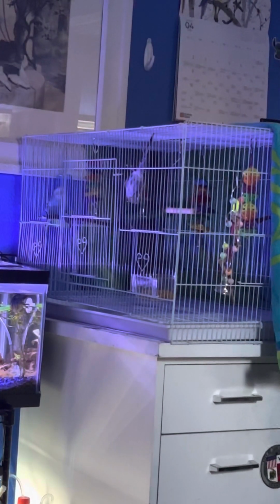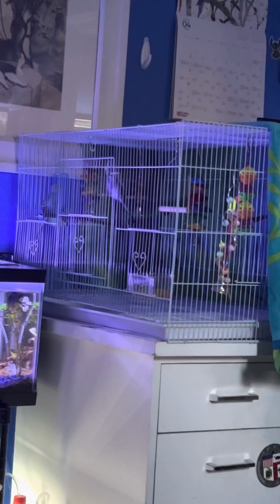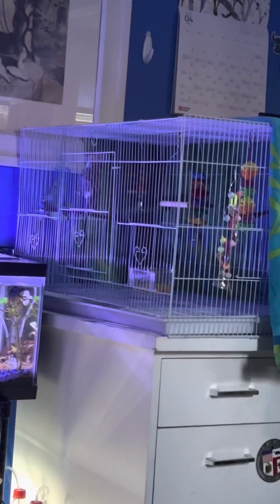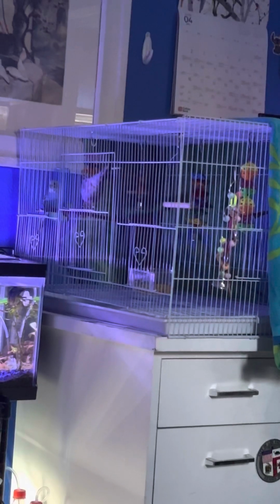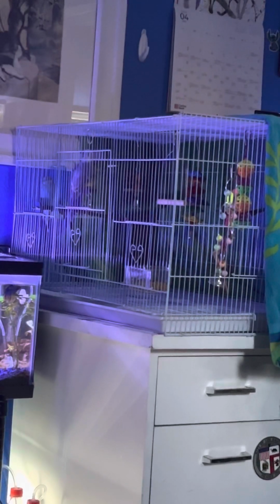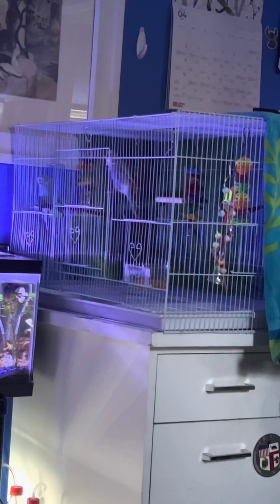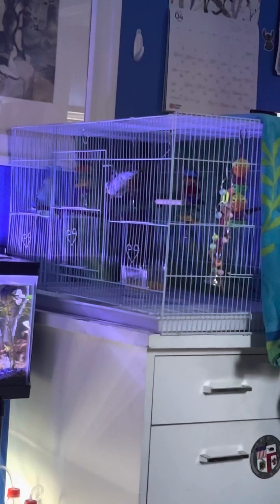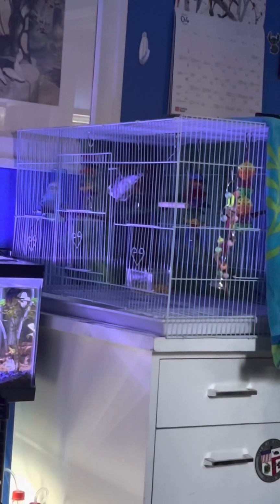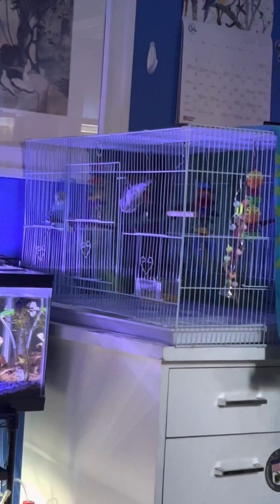Now, I do have one inside my cage because that was the only one I could get at the time. So if you do need to get a sand perch, I only recommend getting one and having the rest be natural wood. Definitely switch those out periodically, because over time the birds will peck at the wood and shave it down a little bit, so you'll have to replace them as part of your regular maintenance.